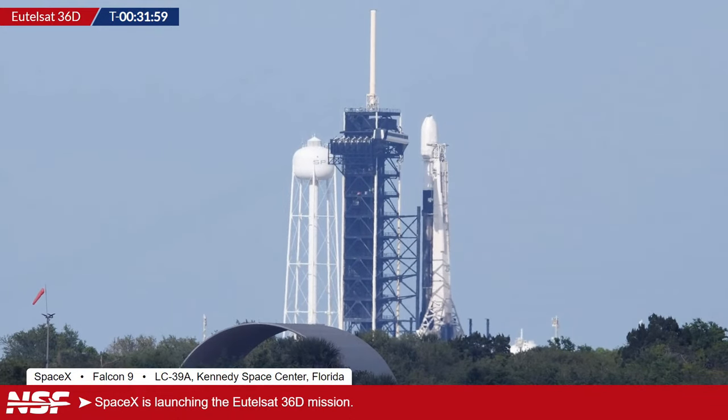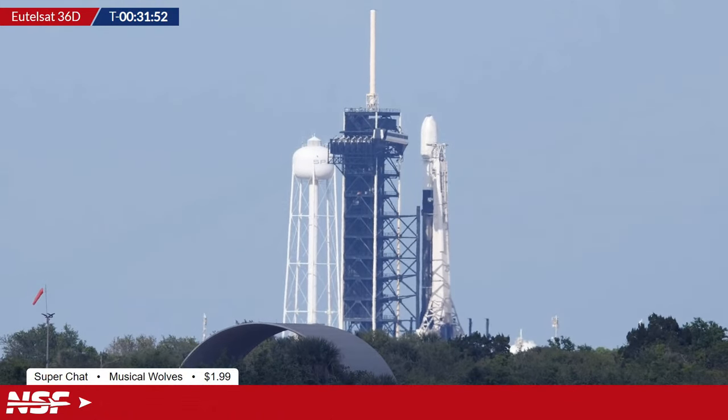Here's a question from Musical Wolves. Max, do any of the three launches have potential for a jellyfish tonight? I don't think so. The only one that would have been this one if it pushed all the way to the end of the window, because the window for this goes to about 8 o'clock.